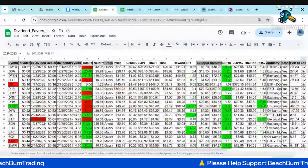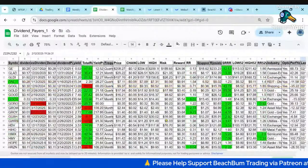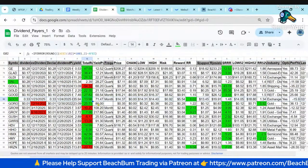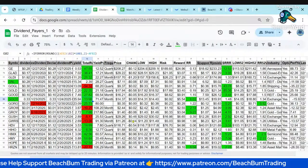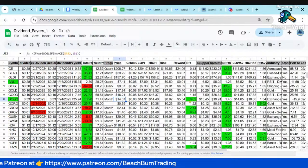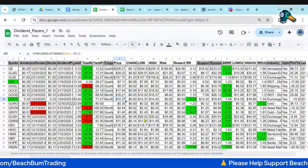So it's not showing green right now, but nice total return, nice potential upside. Also GOOY. So we added that to our main sheet as well. So 14% total return. So again, positive total return. See the risk reward profile, dividend payment, etc.